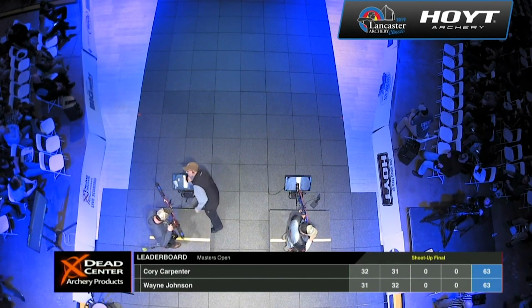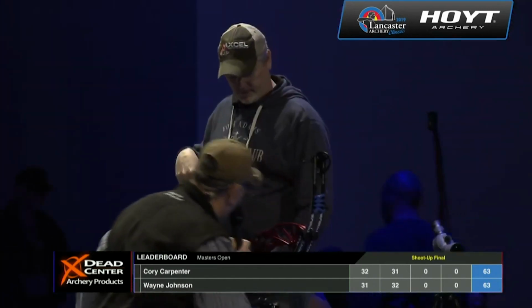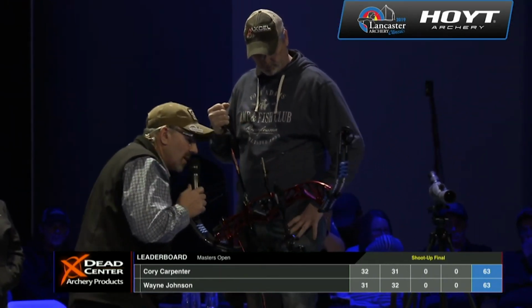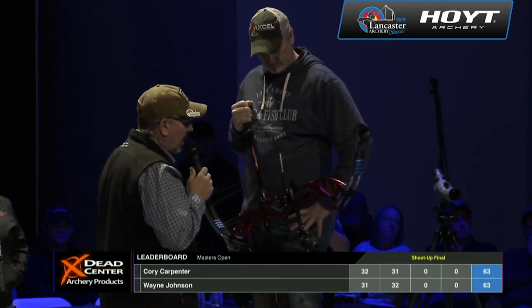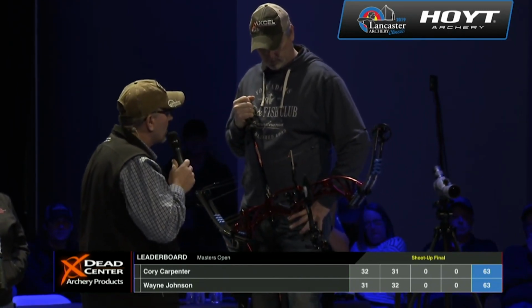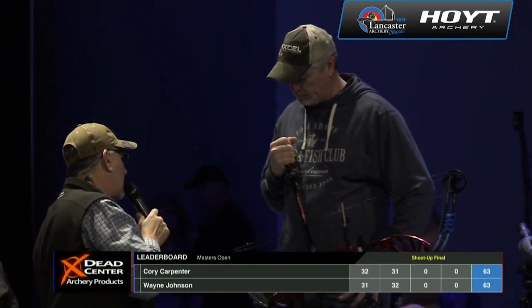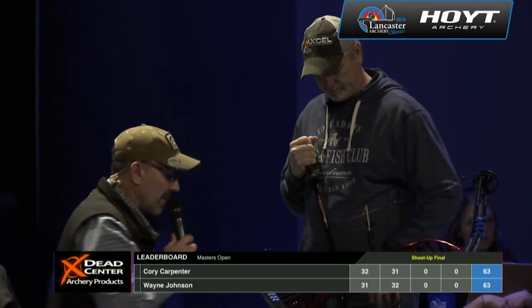Looks like we've got one of the new Hoyt Prevails. Got a new True Ball Excel sight, a CR scope. We've got an AE Pro Blade rest, an AE bars. And what release are you running, Cory? Fulcrum Flex. True Ball Fulcrum Flex. And it looks like you're running Easton 27 arrows. Okay, very good.